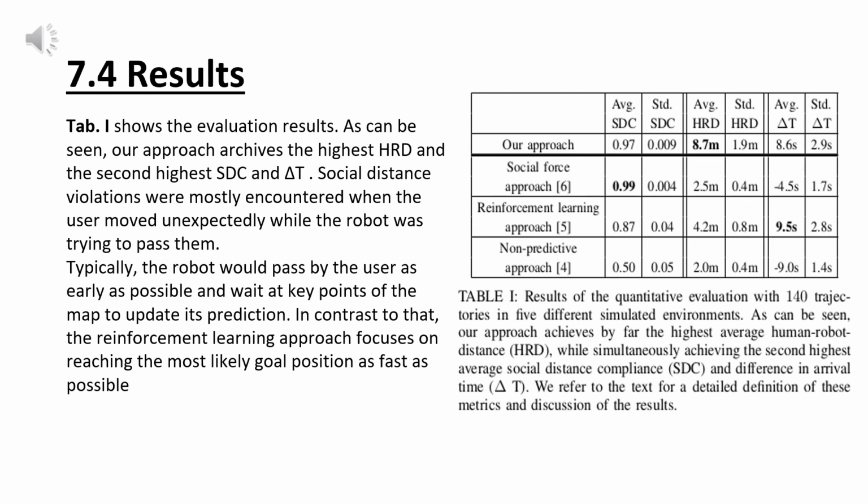observations. Results. To evaluate the approach, they performed a quantitative evaluation in simulation with 140 trajectories and a real-world experiment in their lab with 11 participants. For the quantitative evaluation, they used metrics given by the human comfort, which is HC, and the difference in the arrival time between the robot and the user, delta t. Positive delta t values indicate that the robot arrives at the goal before the user. The higher this value, the earlier the robot will be to the true navigation goal of the human.